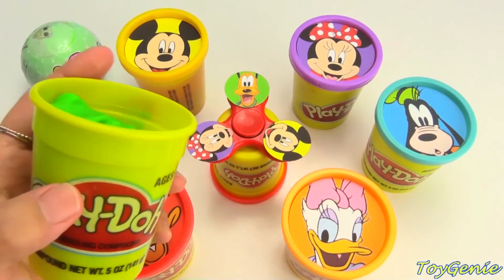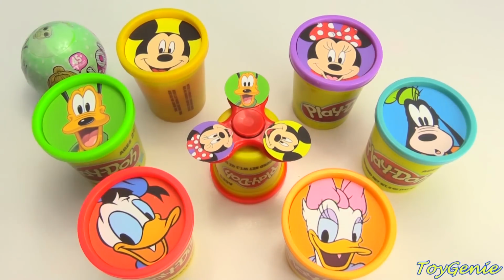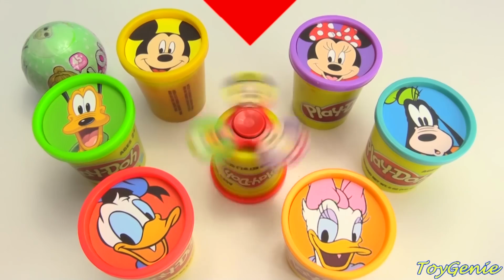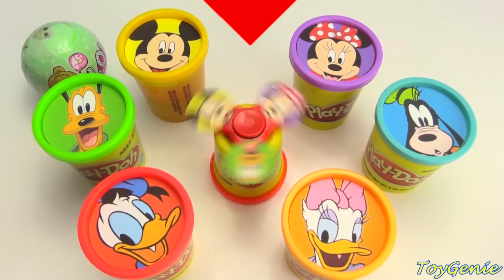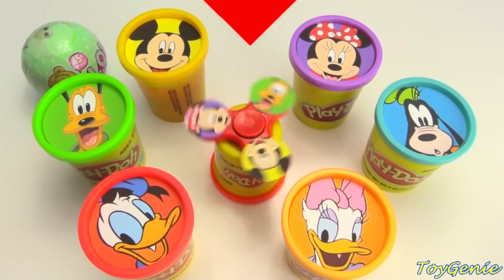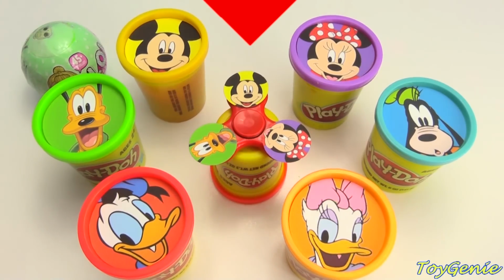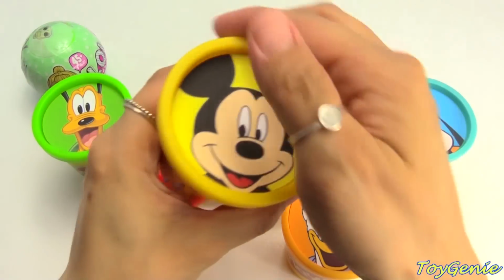So let's put this back so that we have more space and we can put it in water. Let's give it another spin. Who's it gonna be? Take a guess. We got Mickey! Let's take a look and see what's inside this Mickey.